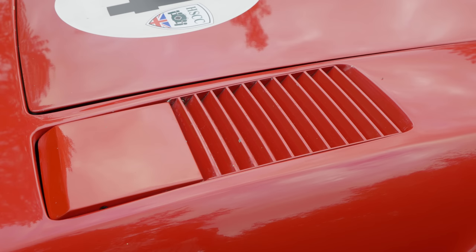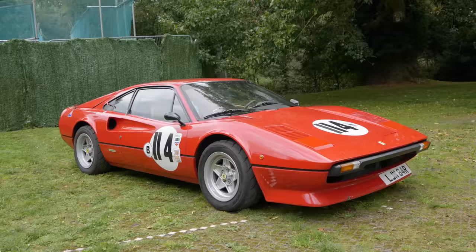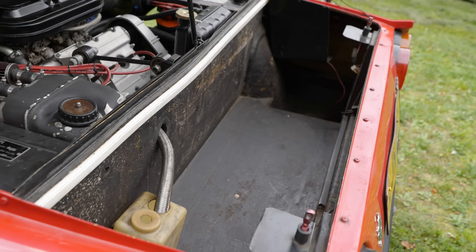Now, as you have probably guessed, this car is not entirely standard, and there are in fact a number of things that make it noteworthy. The first of which is that this being an early European specification 308 GTB, it is in fact one of the 308 Vetroresinas. In other words, it's actually made out of fiberglass. The chassis was tubular steel, as was Ferrari tradition of the time, and the bonnet is aluminium, but the rest of it, fiberglass reinforced plastic.